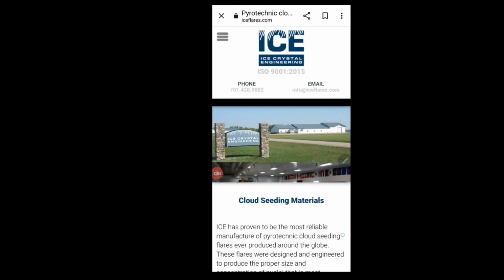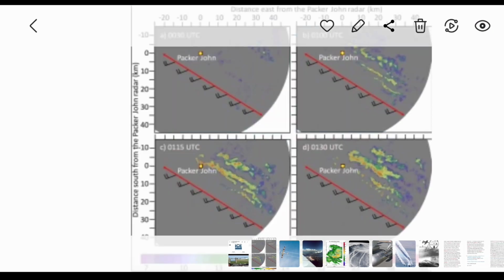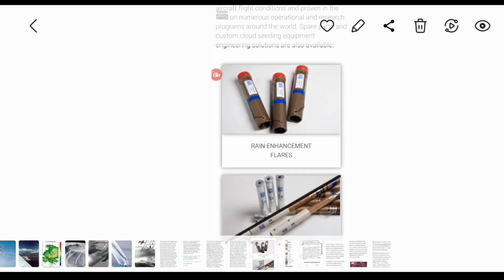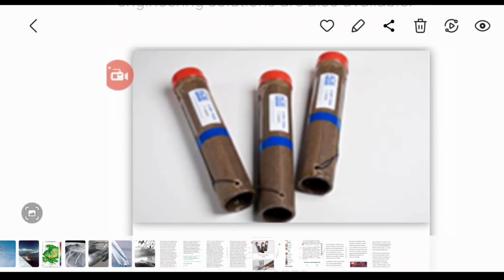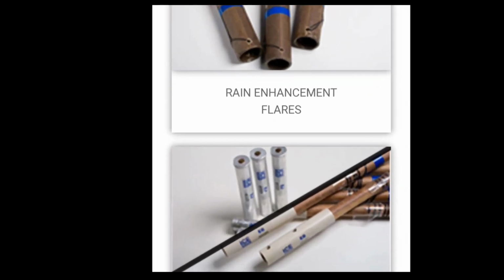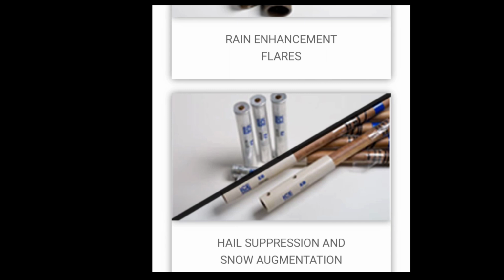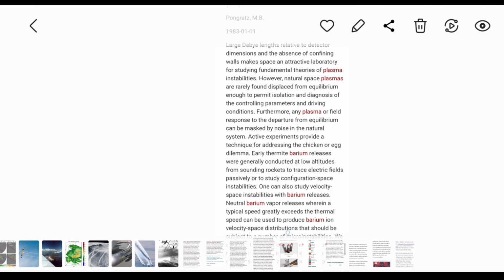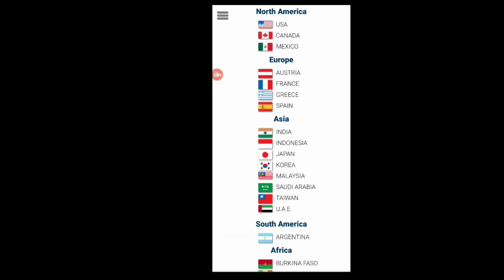Okay, I got some pictures here for you. Let's see what we can find here. Here's a picture of the flares. You can see ICE is usually spelled out right here. And then you have hail suppression and snow augmentation flares here. These are the countries they're in.